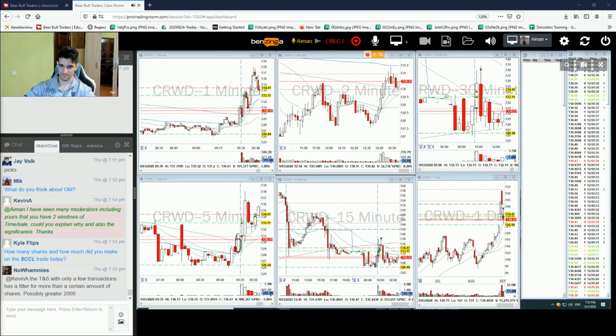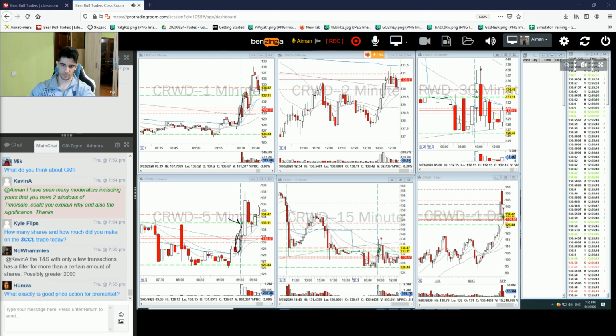You're having this 5-minute candle, then you're having the break of the pre-market. It just already did a huge move right there. It wasn't as clear as CCL, and I shouldn't have taken it for the 1 minute open range breakout. For the 15-minute open range breakout, yes, it would have been good. For the 5-minute open range breakout, yes, it would have been good. For the 1 minute open range breakout, it wasn't good.